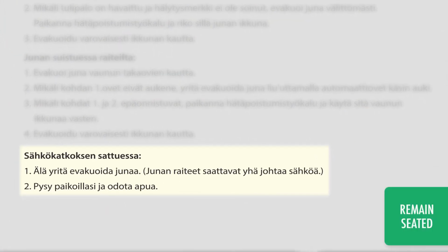The pamphlet says that you should not attempt to exit the train because the train tracks are electrified. Instead, you should stay seated and wait for help to arrive. Pysy paikoillasi ja odota apua.